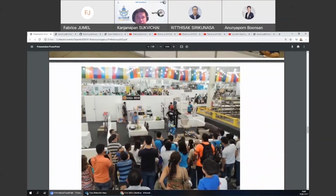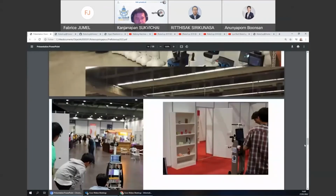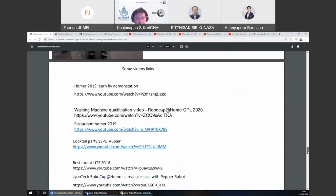Here we can see a classical arena, but we have seen a different one previously. Here we still have the robots. Here we can have some photos of the classical shelves. In some tests we have to manipulate objects which are on the table or on the shelf. And we can see here some pictures of the restaurant case, when the robot has to be walking inside.